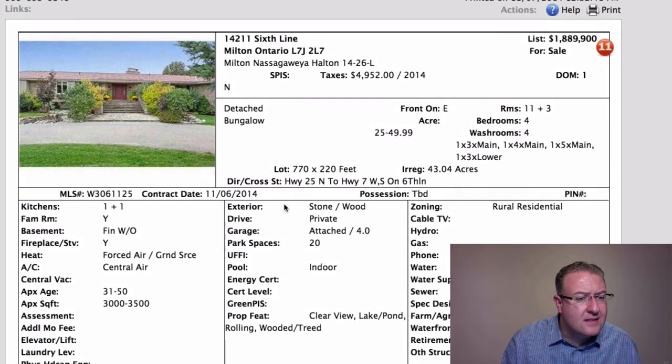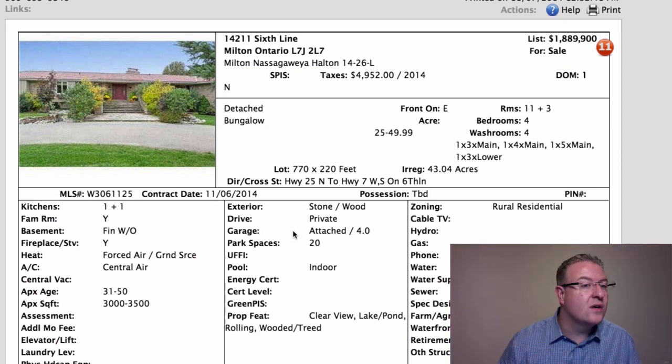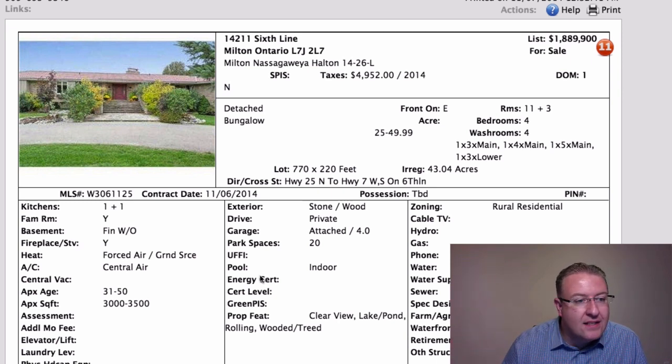And then we've got this one on 6th Line, which is about 40 acres. It's pretty far north, though. I mean, at this kind of asking price, the values tend to recede a little bit the further north you go. It's basically just a little bit west of Acton.